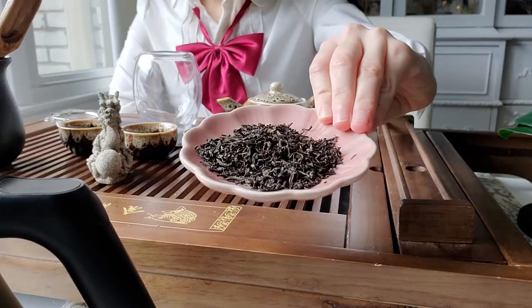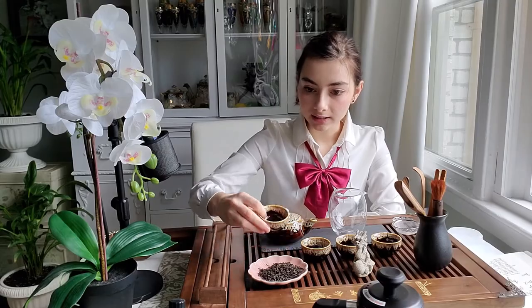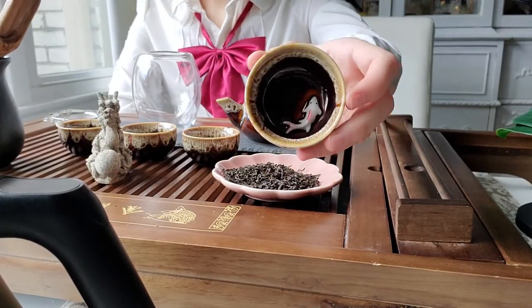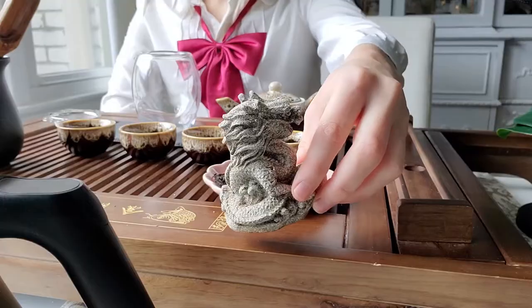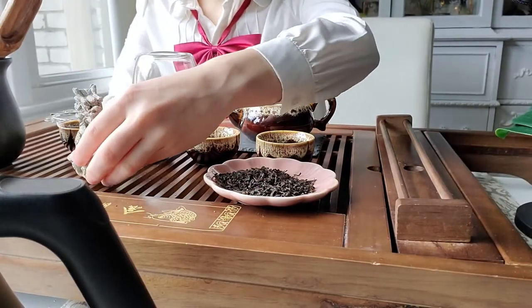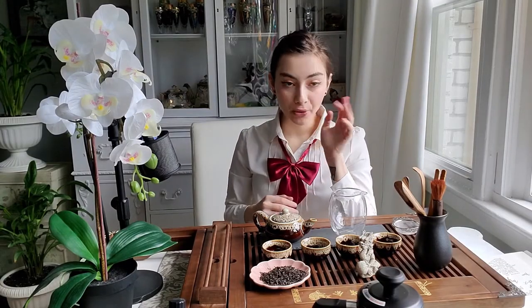Today, we are drinking a lapsang, and we're using my Nishiki tea set, which isn't really called a Nishiki tea set. I just call it the Nishiki tea set because I'm Yakuza trash. And our lovely tea pet today is Kiyu, our lovely little dragon boy. I will give you a close-up of him when I pour tea over him.